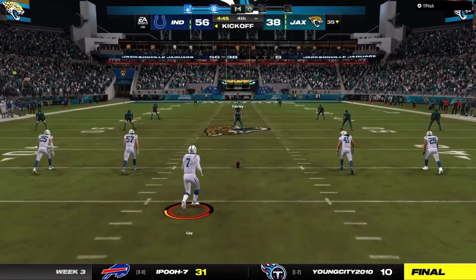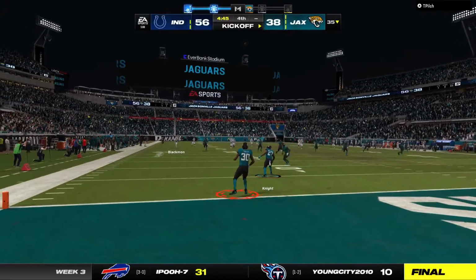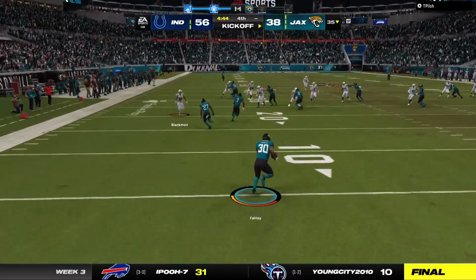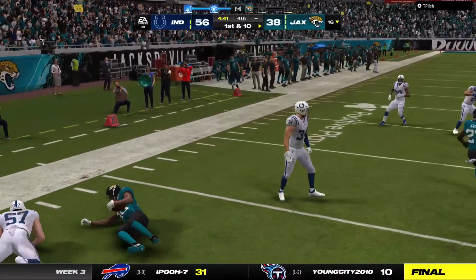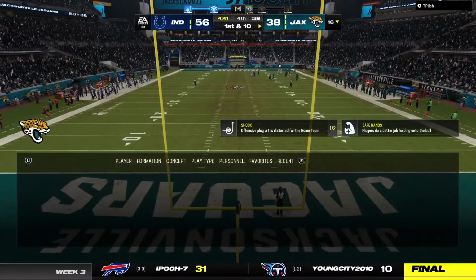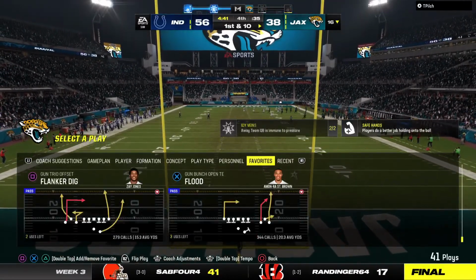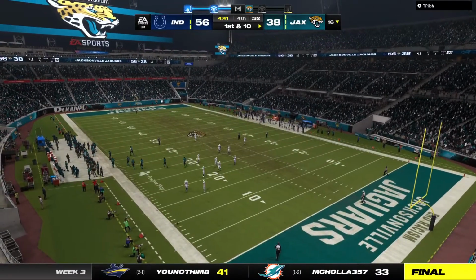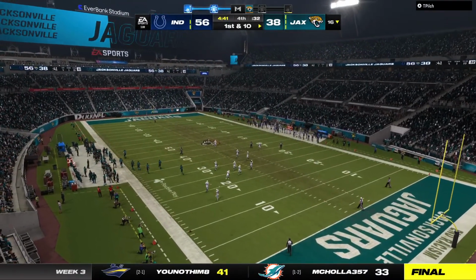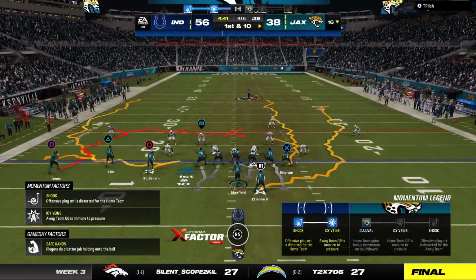Following the touchdown, here's Gay to kick it away. Taken at the goal line. And some good special teams coverage as they bring him down just outside of the 15. 16-yard line. Jaguars come to the line to start their next drive.